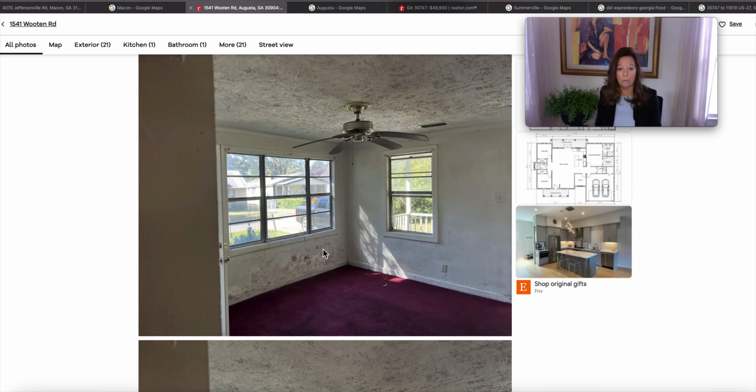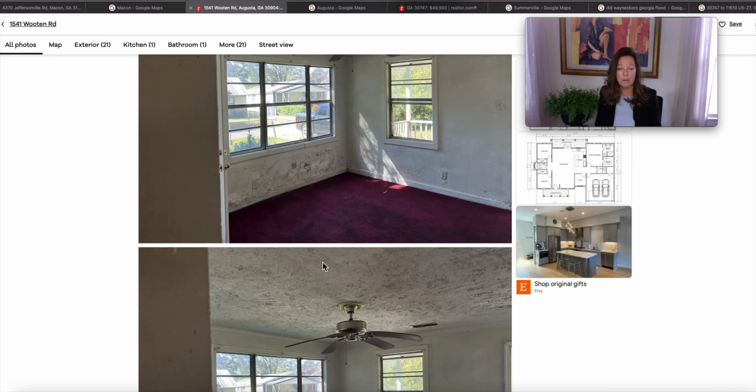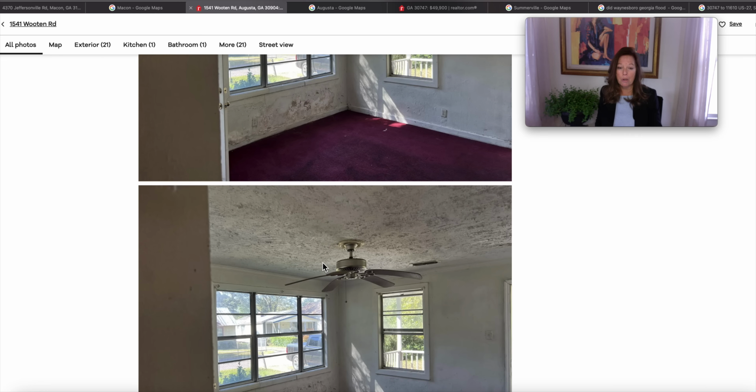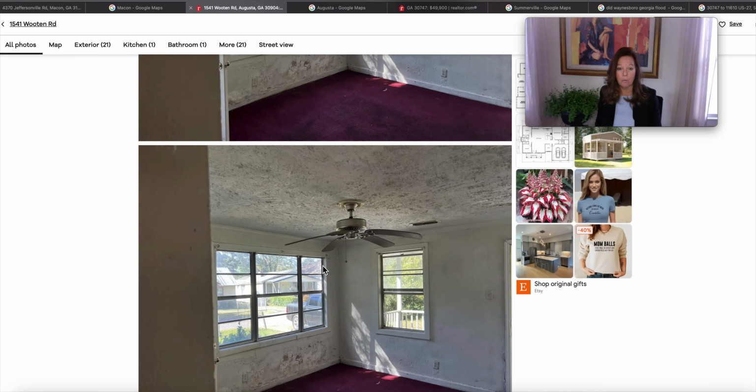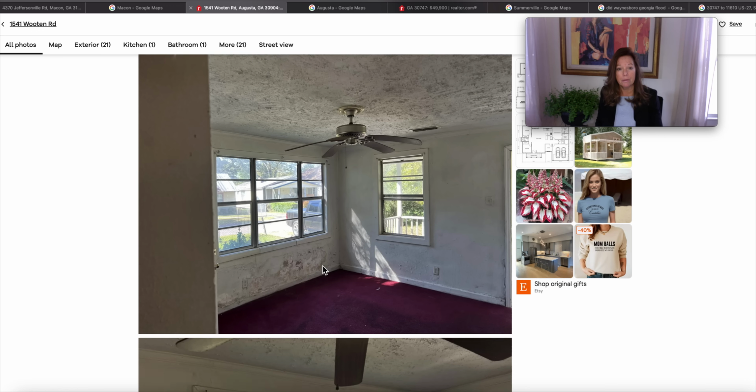This is really cute. But we do have aluminum windows. So that would be another upgrade if you choose to do so. Or you can leave it alone, put a new roof on it, and call it a day. We're still under $46,000 or $45,000 for this one.